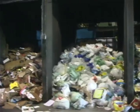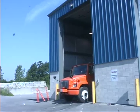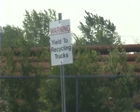So now that you know all of the steps of the journey your recyclables go through, you can understand the importance of recycling and how much work goes into keeping recyclables out of the landfill.